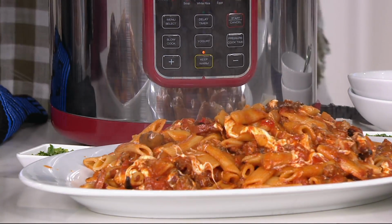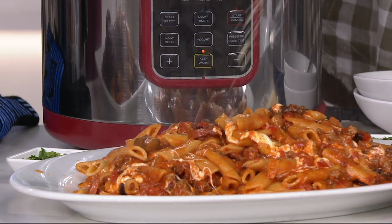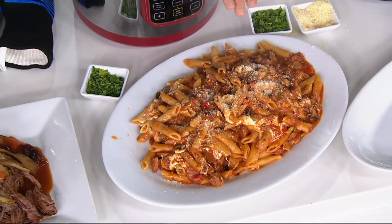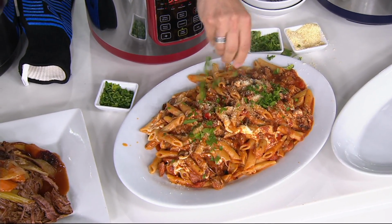Now, I haven't turned out quite everything in this pot, but a lot of it. Look how much food you can make. And this is a pizza pasta bake, David. Pasta went in dry. How long did it take? It takes about 6 to 8 minutes.